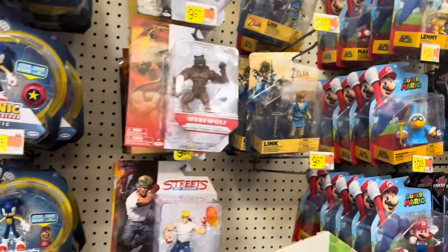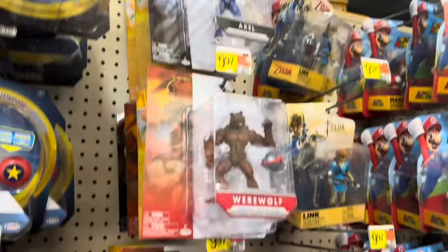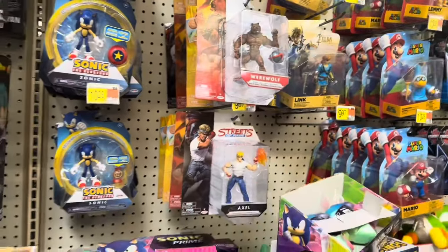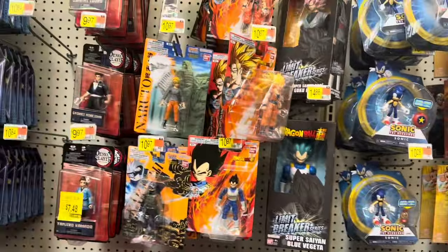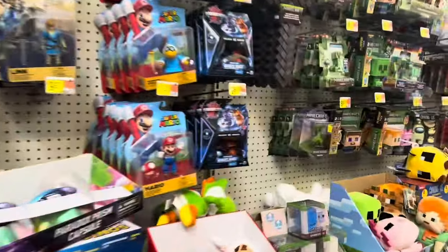And they got the werewolf. They got a few werewolves. Looks like they got a restock on these guys. So if you missed out on them, the werewolf is back. Dragon Ball Z. All right. So let me swing around.